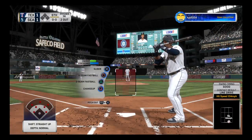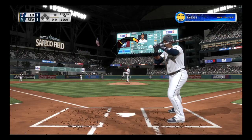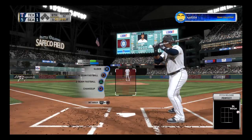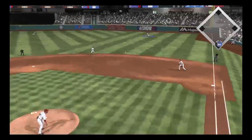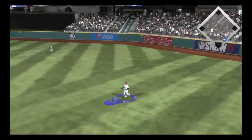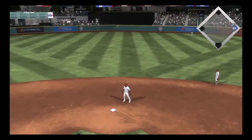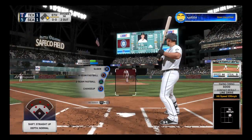Second baseman. Here's Robbie Cano now. 1 for 2 on his line so far in the game. Good late break to the slider here, but he takes it in on the hands for ball 1. Wow, count now 1-0 with a real good slugger up at the plate. This is the time as a pitcher you have to really make some good pitches. This is not the time to just groove one right down the middle. Here's the third baseman now, Kyle Seager. 0 for 2 on his line thus far.